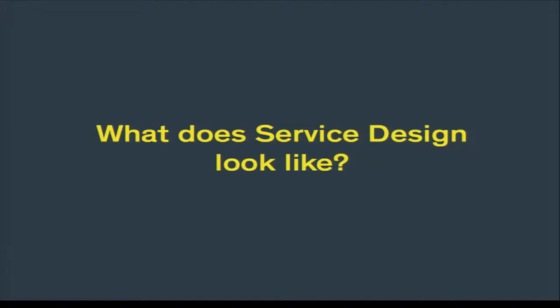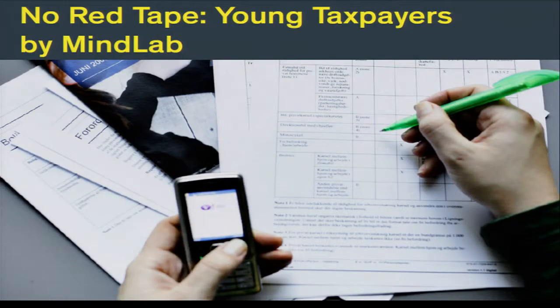So you might be wondering what service design looks like, and it could be many things. So we're going to go through several examples. The first one is called No Red Tape. It's a project that has been led for the Danish government, and it's about making the tax process more understandable and efficient for young adults. So basically it's about making life easier for the users.